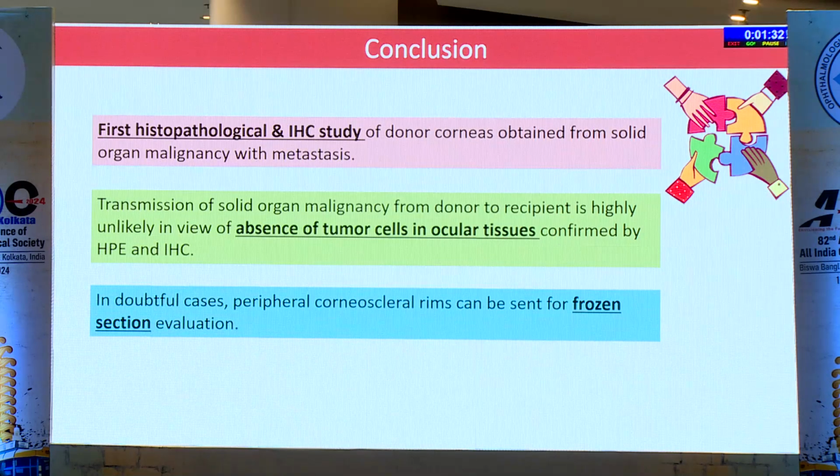So how is our study different? This is the first histopathological study, including an IHC study, where we are showing directly that there are no tumor cells in the cornea. This itself indicates that these tissues are quite safe for transplant and do not transmit donor malignancies. However, whenever there is a doubt, you can always use the peripheral corneoscleral rim or the limbal areas for a frozen section, get the reports within half an hour, and then decide regarding the usage of tissues.